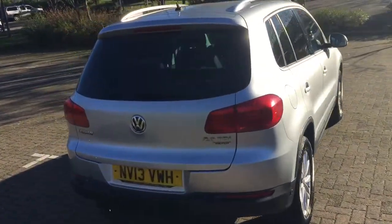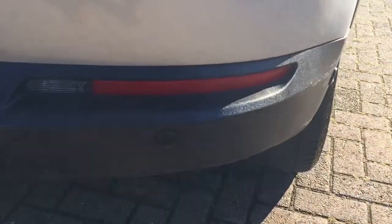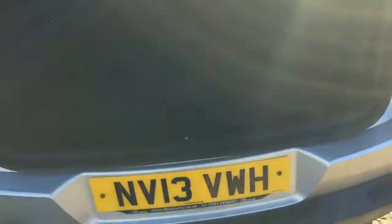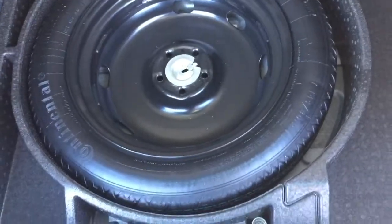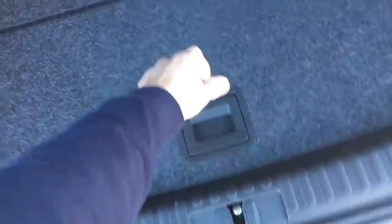Front and rear parking sensors. 4Motion badging. Nice size boot with space saver spare wheel and lock and wheel nut.